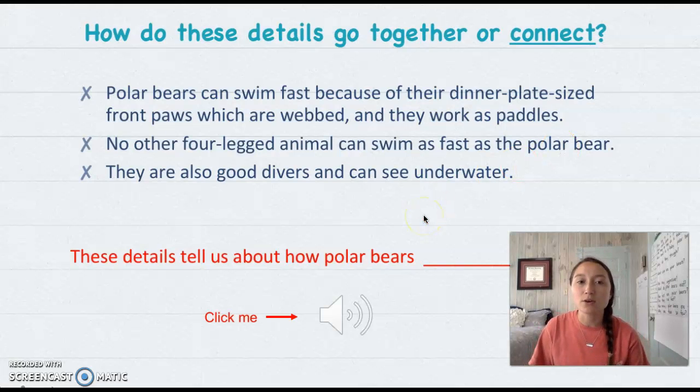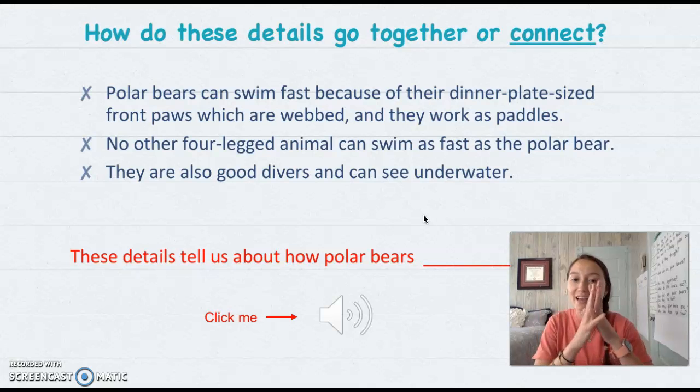How do these details go together or connect? So what do they have in common? Polar bears can swim fast because of their dinner plate size front paws. No other four-legged animal can swim as fast as the polar bear. They're also good divers and can see underwater. How are all these details connected? What do they all talk about?